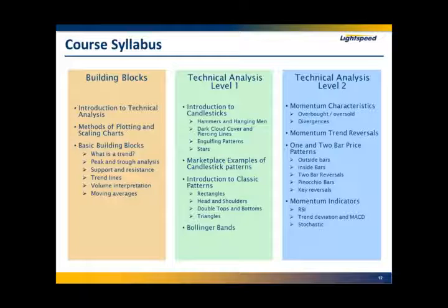As I mentioned, the first module is called the building blocks. This is really the introduction to technical analysis, why you might want to use it, what it's good to help you with and what it's not. It talks about some basic things like methods of plotting and scaling charts in terms of linear versus logarithmic scaling, and then goes through some of the building blocks, like what's a trend, what's peak and trough analysis, how to identify support and resistance on a chart and what they can mean, how to draw trend lines, how do you interpret volume when you're doing technical analysis, because volume is a very key term for almost any kind of pattern interpretation. And then we get into the concept of moving averages, which are really the building blocks of a lot of the future content in this course.